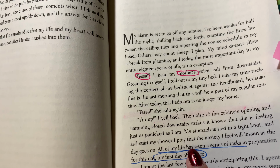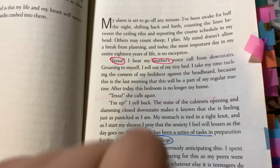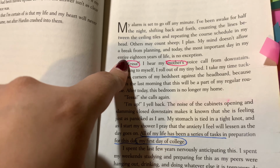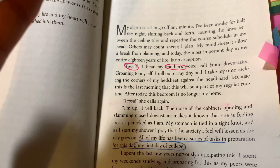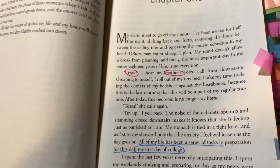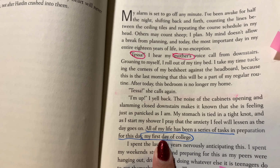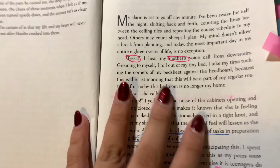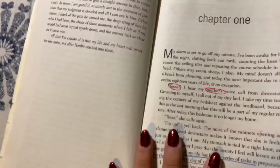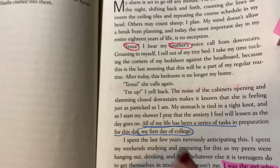right here, this talks about the plot. Now I will say, when I annotated this book, I had already read it, so I kind of knew what was going to go towards the plot. This is towards the plot, but it is kind of obvious because it's the first day of college, and if you read the back, that's what this is about, her college experience.